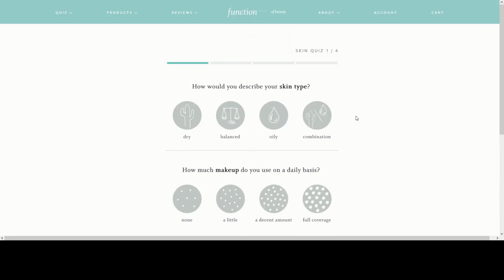Now this is gonna be really hard because none of these questions has an easy answer. So how would I describe my skin type? Now the thing is, I don't know if I'm more like a balanced kind of gal or if I'm more combination. I think I'm more combination because my T-zone can get really oily in the summer and the rest of my face can be quite dry.